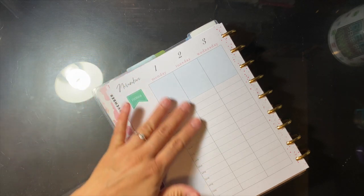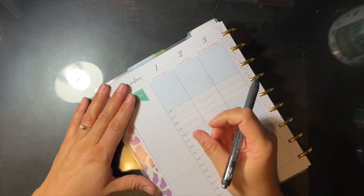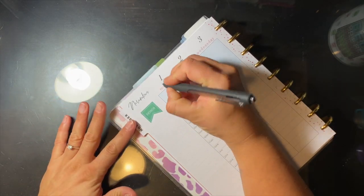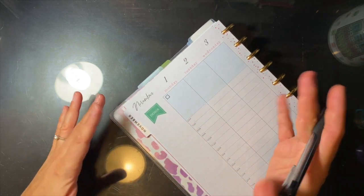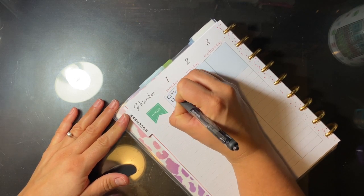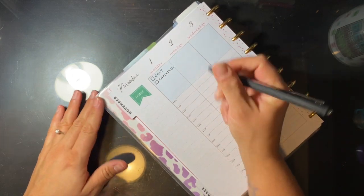So obviously I have the day on two pages, and my pages already come with a time schedule, but I like to write it on here. So I always write on this little block space up here the main task for the day. So that is edit today, and also I'll put statistics, or I guess analytics, and then I just fill in my day.